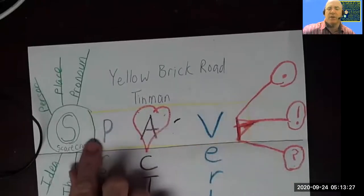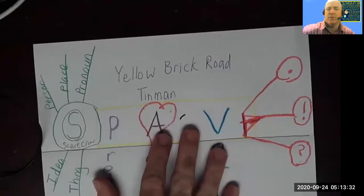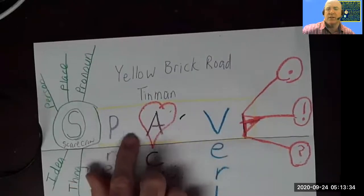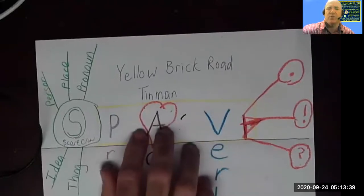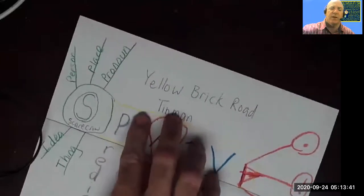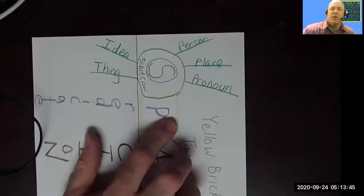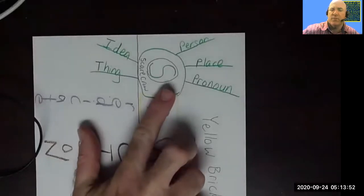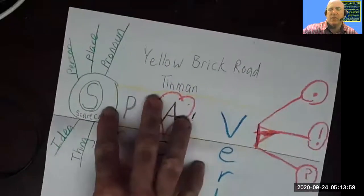So there's the green that you can see that starts the sentence. The yellow, which is a sentence that you pave. You can see that it spells P-A-V-E here. So let's take a look at the breakdown. I made a green circle at the beginning because every sentence needs a subject. We're going to call him the Scarecrow, the brain of the sentence.